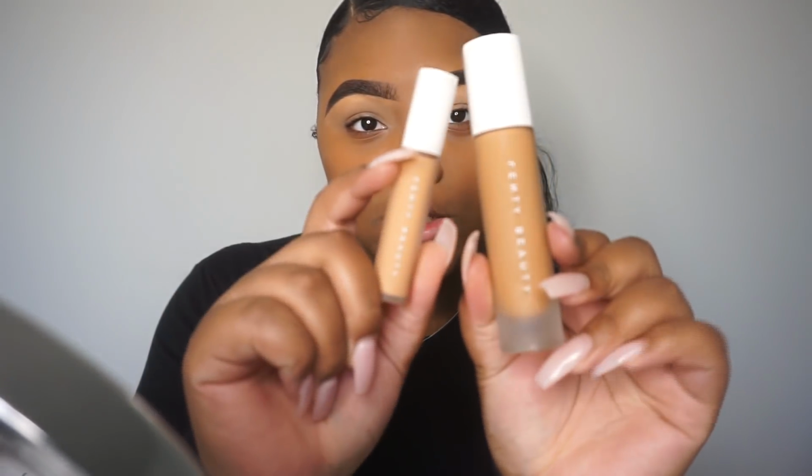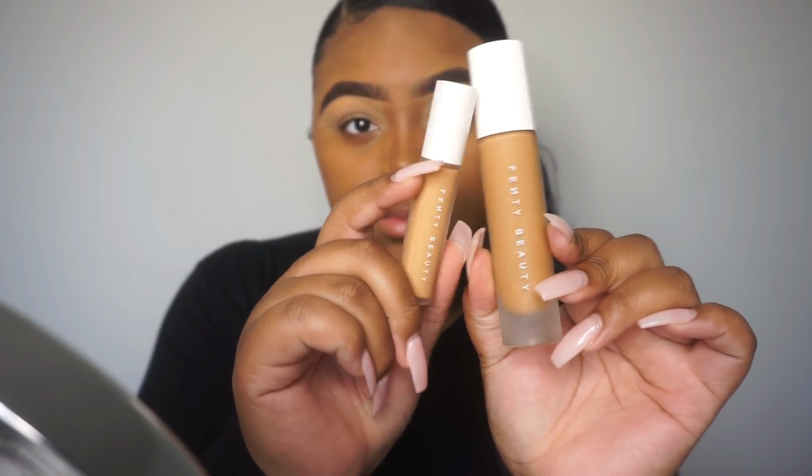Okay guys, so I went ahead and contoured. Now I'm gonna go ahead and bust open this concealer. So the packaging is just like the foundation, super sleek, super simple. So I'm just gonna go ahead and apply my concealer like I would normally do. I'm gonna put some under the eyes.